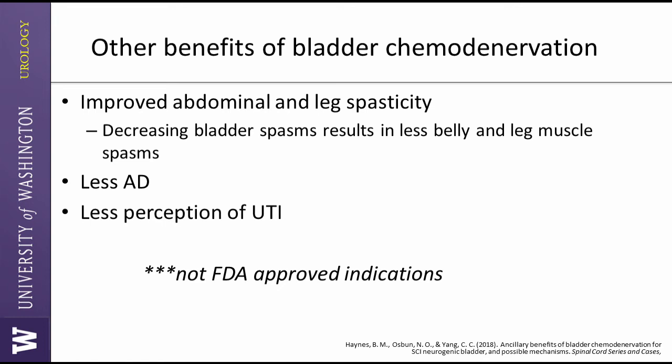It doesn't eliminate it, but it does decrease it. That can be explained because the spinal cord is supposed to help regulate muscle activity, and sometimes in spinal cord injury, the spinal cord can't help to regulate it, and so things like bladder spasms can set off other abdominal or leg spasms too. So when the bladder is calmed down, the other muscles are calmed down too. People have reported less autonomic dysreflexia. And finally, people report the perception of less frequent urinary tract infections.